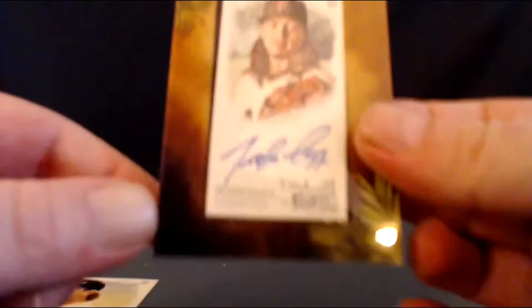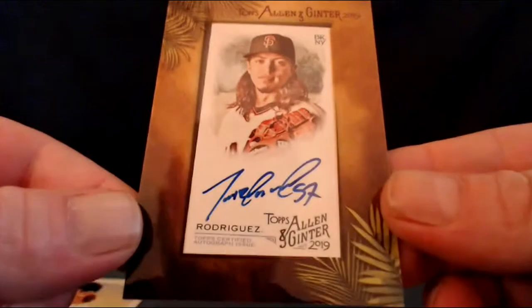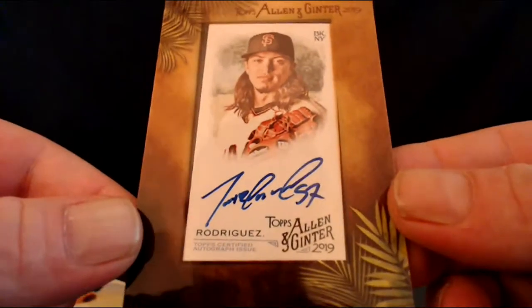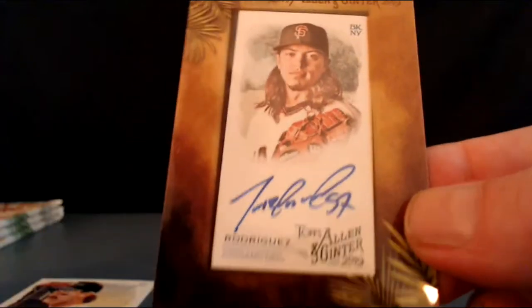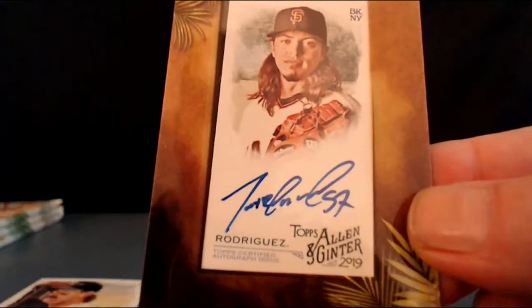Derek Rodriguez autograph. It's an on card with the fancy border, the tiny one. Framed autograph. Yeah, the framed autographs. They are absolutely beautiful. Take a look at the back for you. Derek Rodriguez.